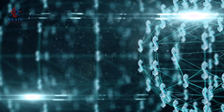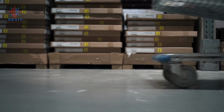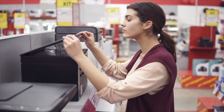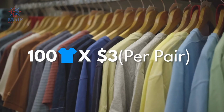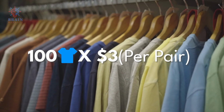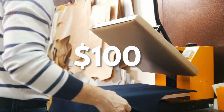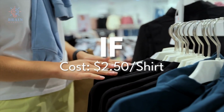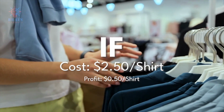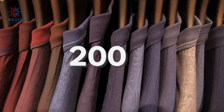Sam Walton's first lesson was about the importance of something that is known as discounting. Discounting is a strategy that involves selling products at a lower margin in order to increase the total number of units sold. For instance, if 100 t-shirts are sold at a price of $3 each and a profit of $1 is made on each item, then the overall profit is approximately $100. However, if the same t-shirt is sold for $2.50, even though the profit is only 50 cents, then the situation is different. The number of t-shirts sold in a single day used to reach up to 200.